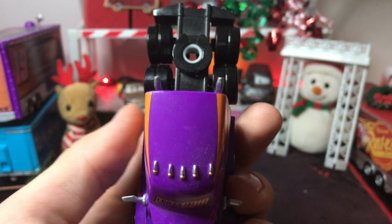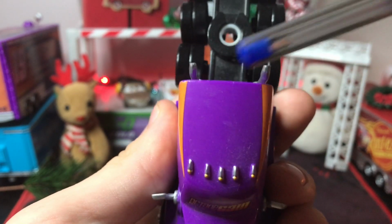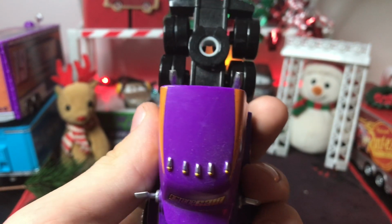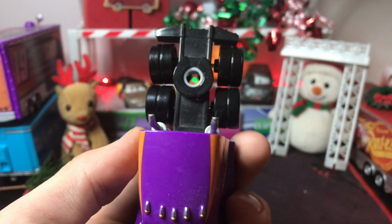On the top, not too much. You can see the orange from the side kind of fades up to the top, and you can see it from up there. I think I like that better than Mac's. Mac's is just plain old red. And you see the attachment piece right there. The green light in the background.